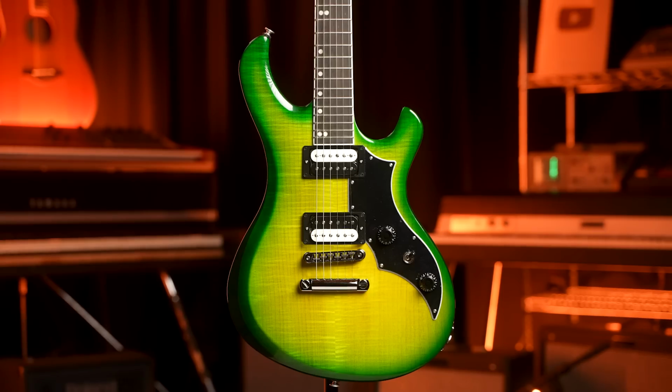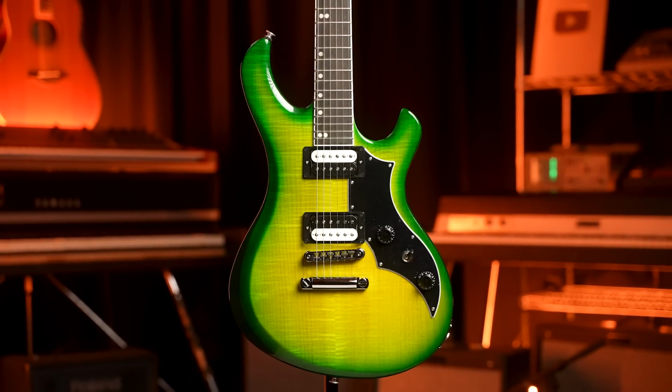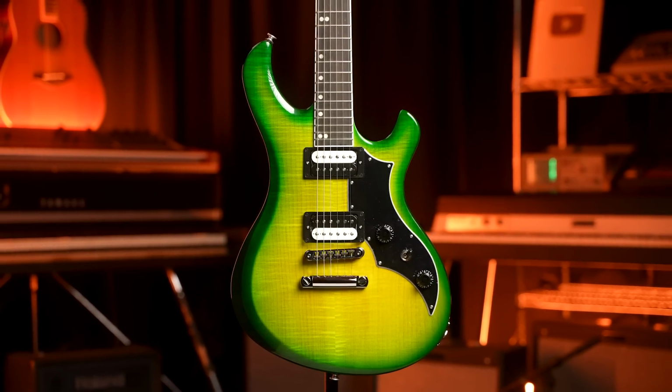So there you have it. In Iguana Burst, it is the Lizard, or as Gibson calls it, the Victory. Also, forgive me for the flubs in the demo. All right, come on, I'm trying my best here. This guy is playing hurt.